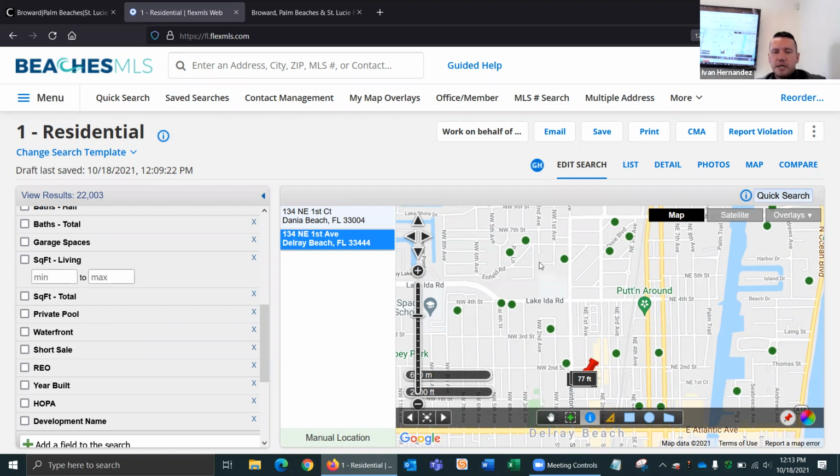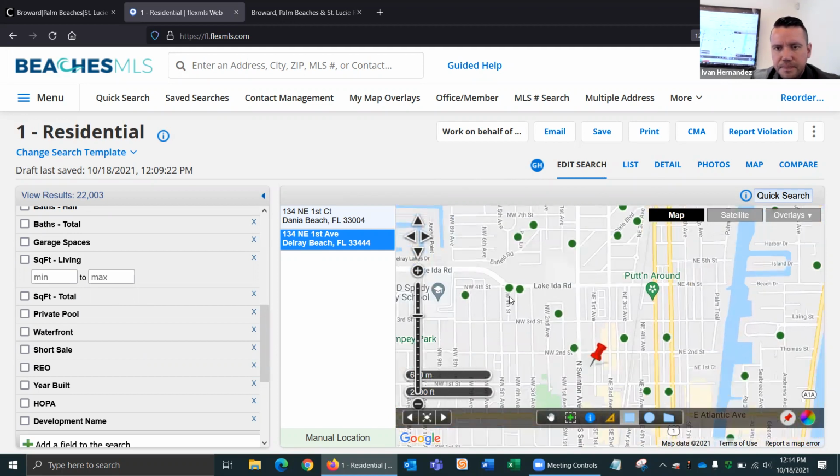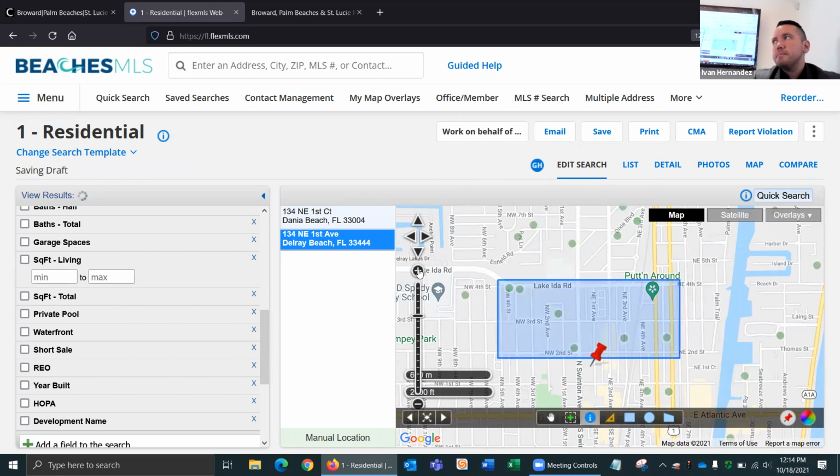Then the other suggestion is, let me think. Yeah, analyze the listings, use the ratios. Oh, statistical analysis, very, very important. So when you have a list of results, I'm just going to choose some listings around here at random. Statistical analysis and time frame.